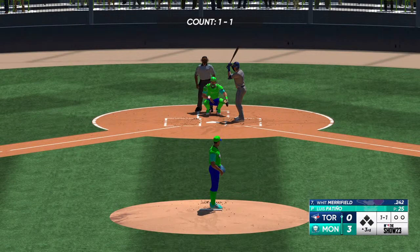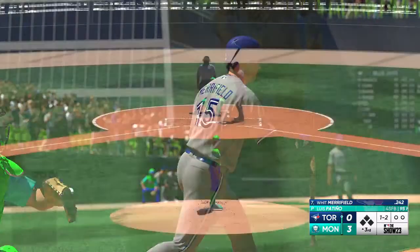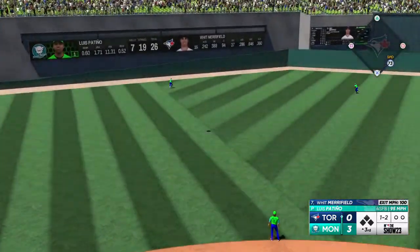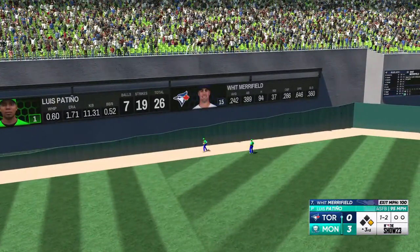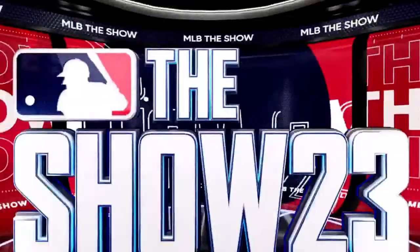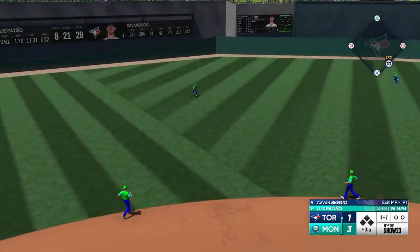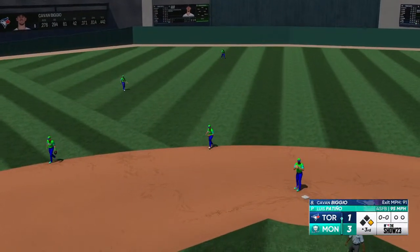Back here at the ballpark, on to the 3rd inning. And now to the plate, here's the Toronto DH, Whit Merrifield. Swing and a ball hammered left field. And out of here. He flexes his power with that swing, his 7th home run of the season. It's 3-1. He put a charge into that one. That was a lightning swing right there, no doubt about it.